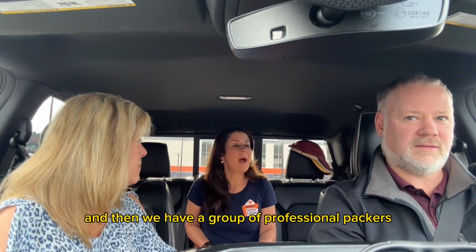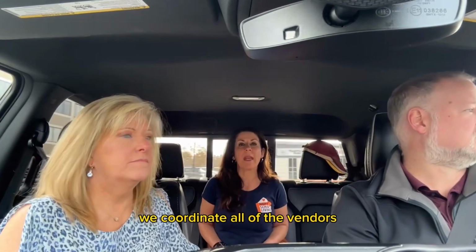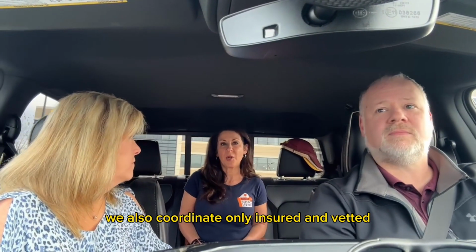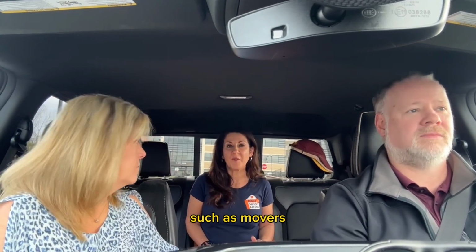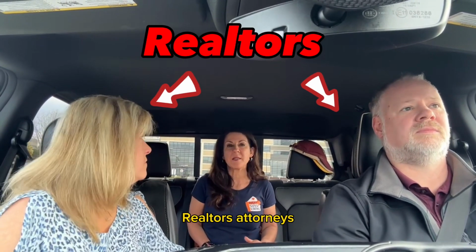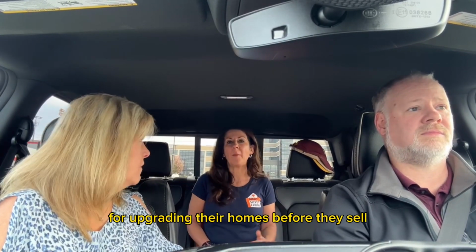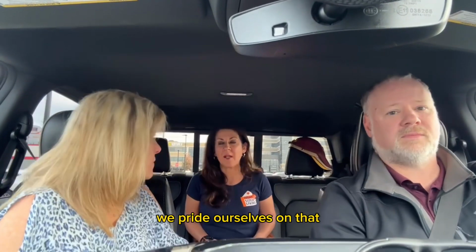And then we have a group of professional packers. So we pack for them. We coordinate all of the vendors. We are insured. We also coordinate only insured and vetted vendors that will help them during the move, such as movers, realtors, attorneys. If they need a contractor for any reason for upgrading their homes before they sell that, we have the resources to do that. We pride ourselves on that.